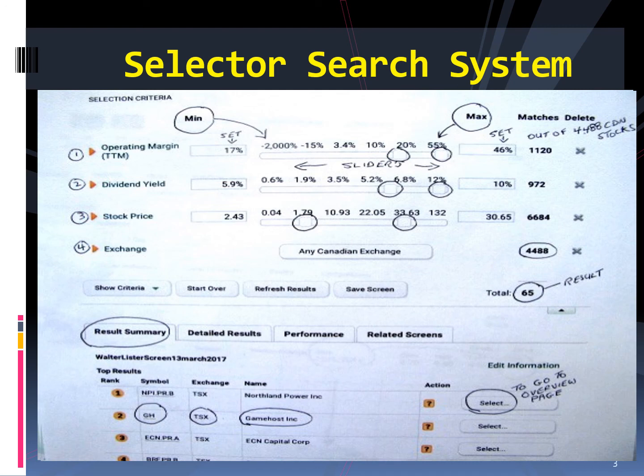The stock price of $2.43 to $30.65 identified 6,684 possibilities. The final selector excluded all the U.S. stocks in the search, leaving 65 Canadian stocks that met all the criteria. At the bottom of the page, the 65 are identified by name. A selector button on the right allows you to get the in-depth information from the overview page.